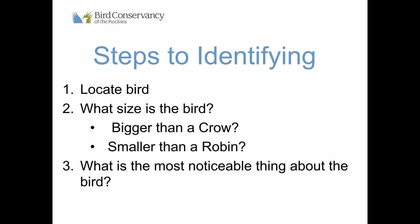So locate that bird, and the first thing that is important to do is try to figure out the size of that bird. I find it helpful to compare it to a bird that you already know. A lot of us know the size of a crow or a robin or a hawk. So whenever I see a bird, I like to compare it to a bird that I already know. Is that bird smaller than a robin? Is it bigger than a crow?